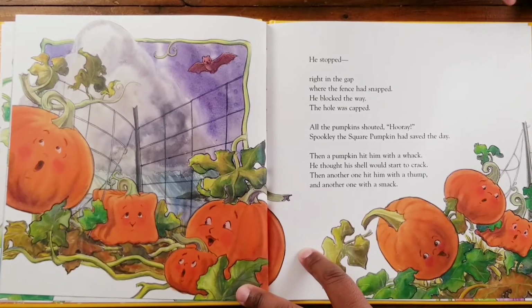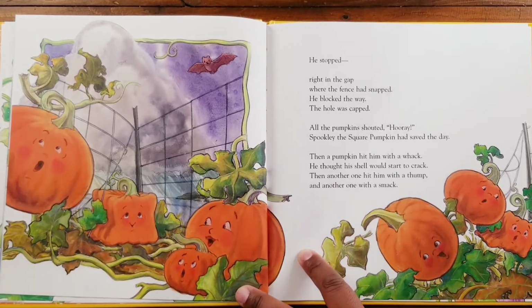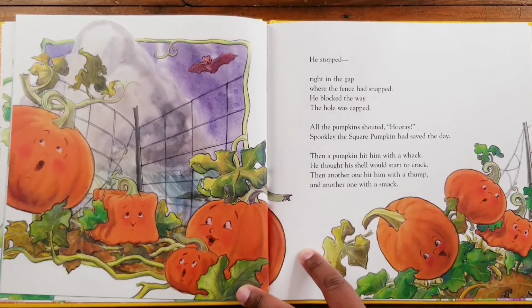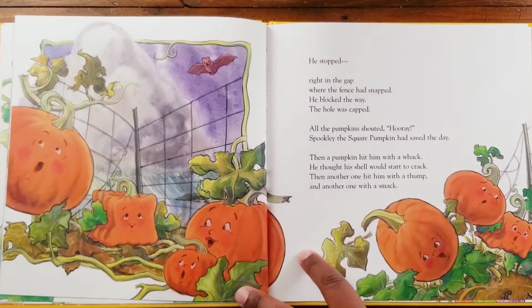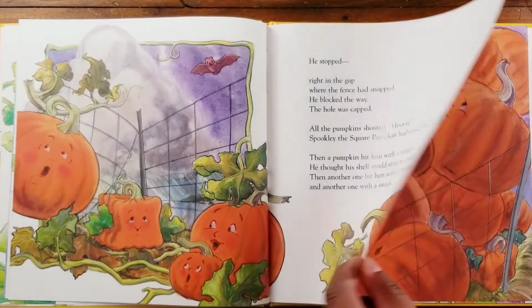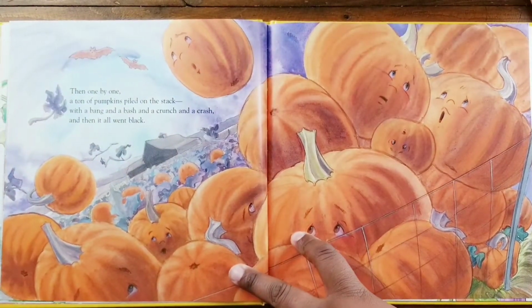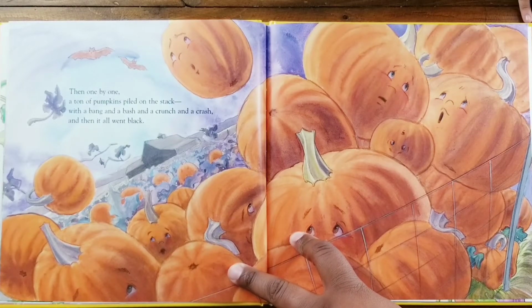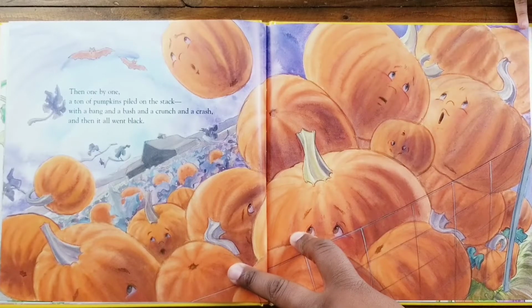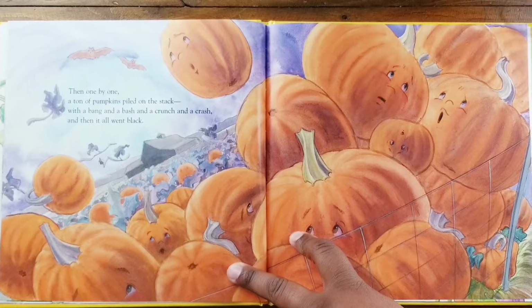Then a pumpkin hit him with a whack. He thought his shell would start to crack. Then another one hit him with a thump. And another one with a smack. Then, one by one, a ton of pumpkins piled on the sack. With a bang and a bash and a crunch and a crash. And then it all went black.